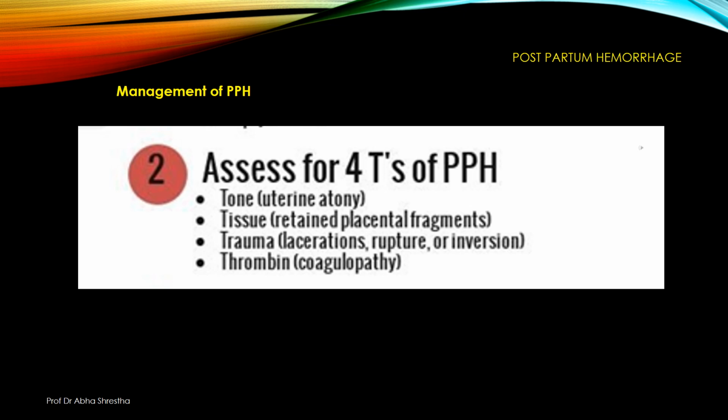Secondly, we have to assess for the 4 Ts of PPH. Then we know what is the cause for PPH. The most important thing, 70% of the time it's mostly due to atonic uterus. So we have to find out whether the uterus is well contracted or not. Secondly, we have to see after the delivery of the placenta whether all the membranes and all the cotyledons of the placenta are present or not.